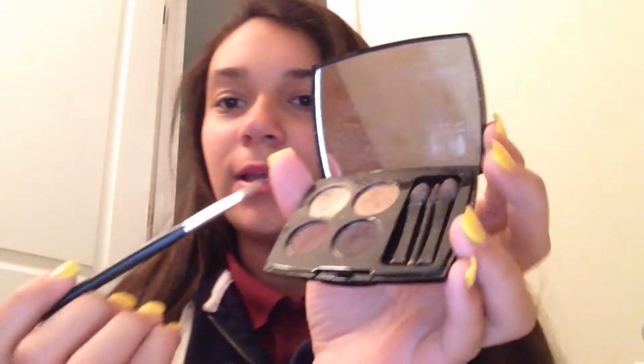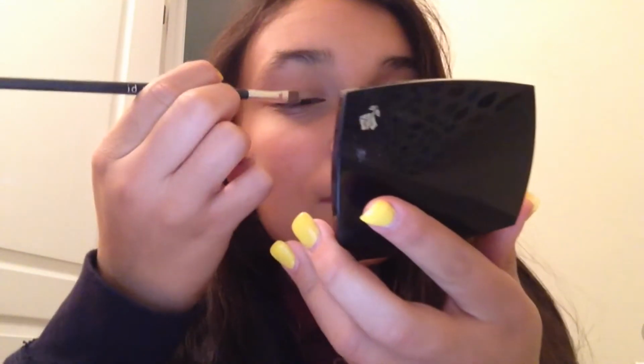Okay, my eyeshadow here is a brush. Wait a second. I'm just going to be taking this palette, and it's from L'Oreal. I'm going to be taking this color right here, putting it on my lid. Okay, 5% left. I'm going to be doing a smoky eye. I'm probably going to fail at this, guys.